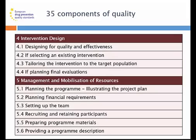On intervention design, this is really about designing an intervention that represents quality and effectiveness. There are some standards relating to selecting an existing intervention. For example, if you're looking at a database of recommended programs. It is always important to tailor the intervention to the target population, to make sure that it relates to the specific characteristics of the people you're dealing with. And if you're planning final evaluations, then you also need to consider this already at this point, so that you think in advance what kind of data you will need, who you will collect this data from and when, and so that you can integrate this really in the intervention design.